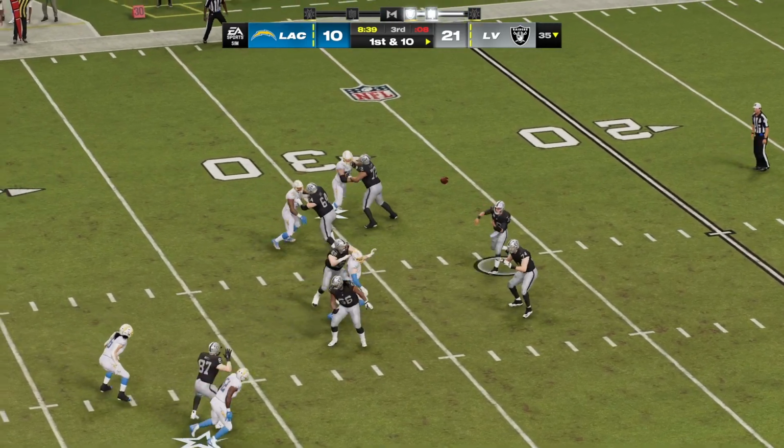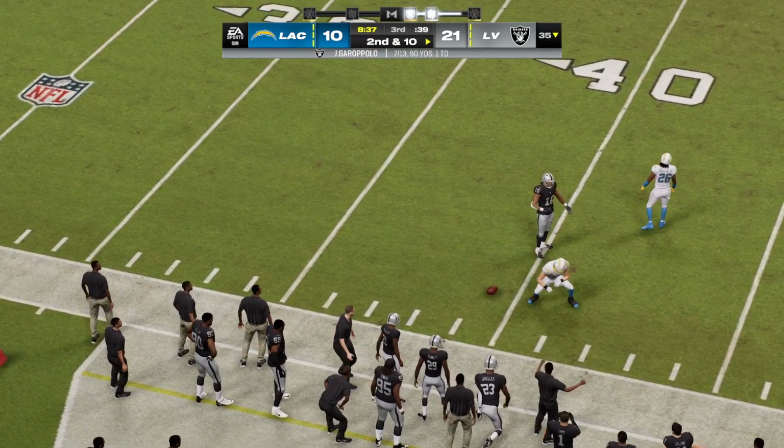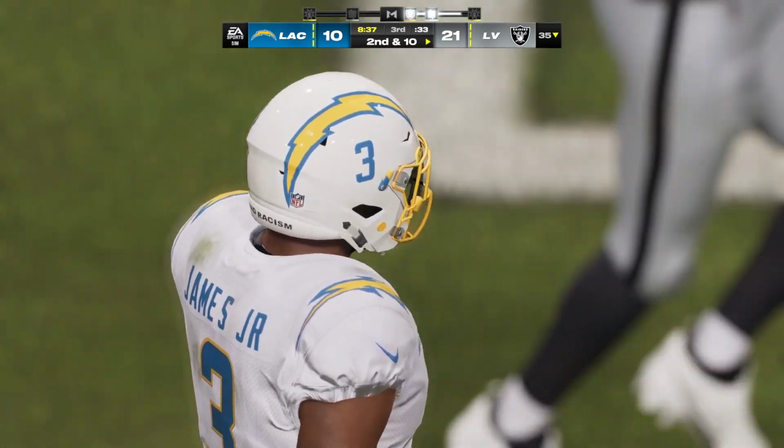Garoppolo now, first down throw. And incomplete on the deep ball. Jacoby Myers, the intended receiver. And now it's 2nd down.